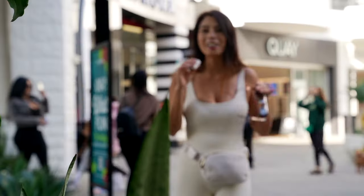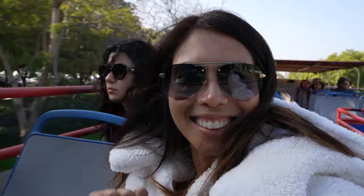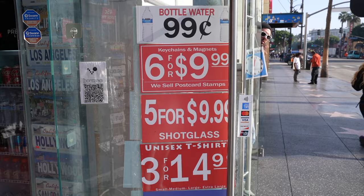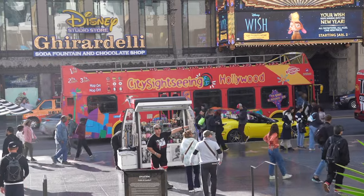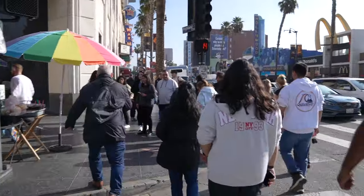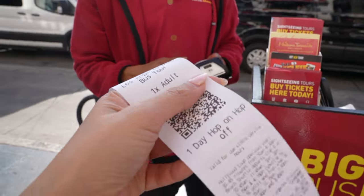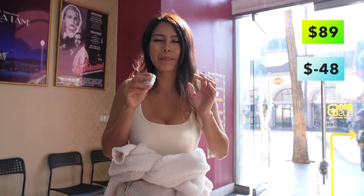From here, we're gonna ride the big bus tour to see the entire city. Let's see how much that is and if it's within our budget. Can I have one, please? One ticket? Yeah. Thank you. It's $48 on a weekday, but weekend is gonna be $54.